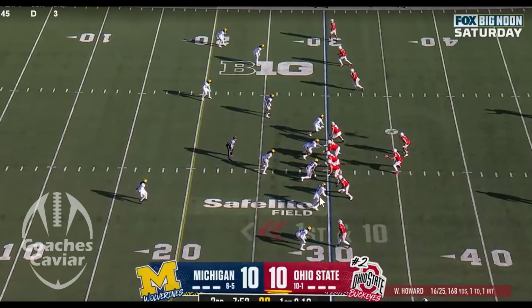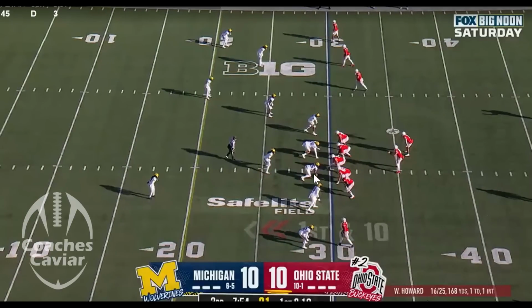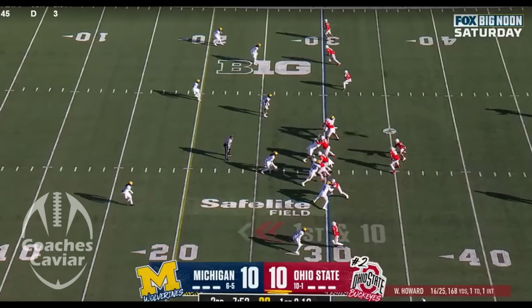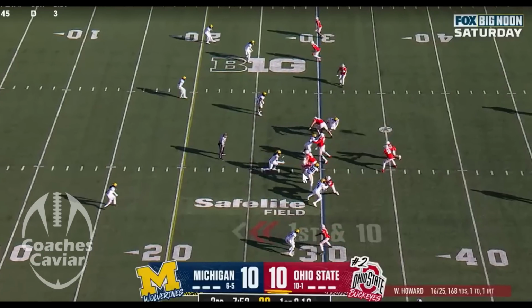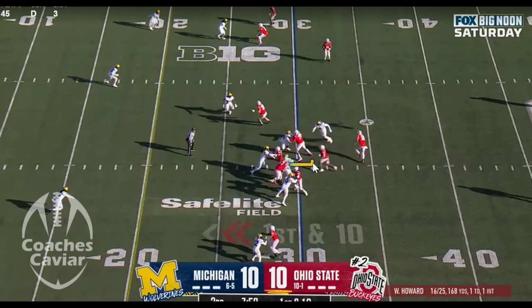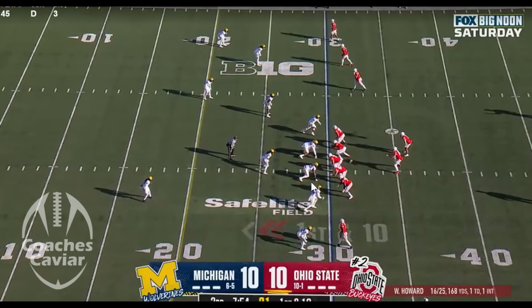Another look here of a very simple play. Michigan's in a 4-1 box, so a 5-man box. You're just going to block all these guys to the mic, and just a zone base right there. The 3-tech, he just slips it. He's way too far in front of his toes. Now that defensive tackle, he's free, unblocked in the gap. So pretty easy right there on that.